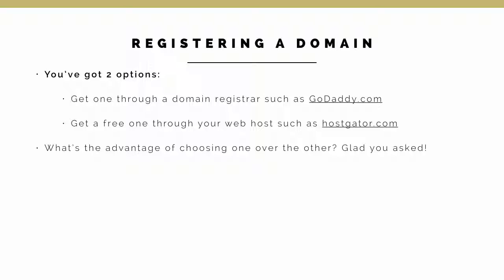But the reason that I want it separate is because I do not want to have my domain name and my web hosting service tied to the same company. So if I decide that I want to do something different, or if my web hosting account goes down or there's a problem with it, then I still have access to my website or to my domain name, and then I can redirect or make any appropriate adjustments based on what I need to do.